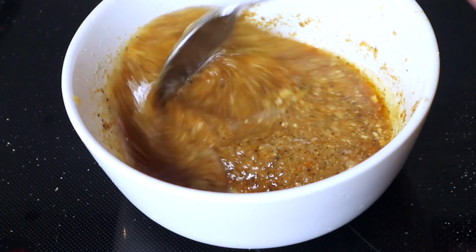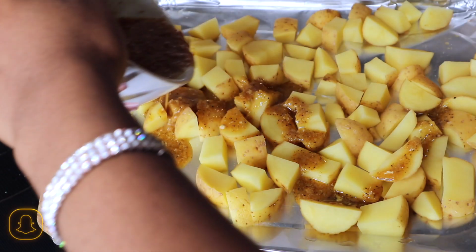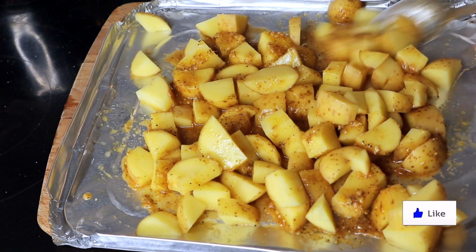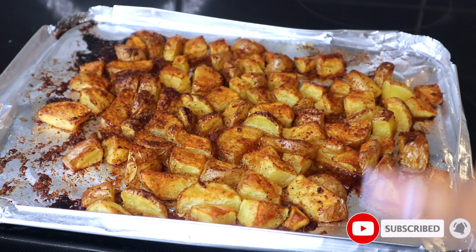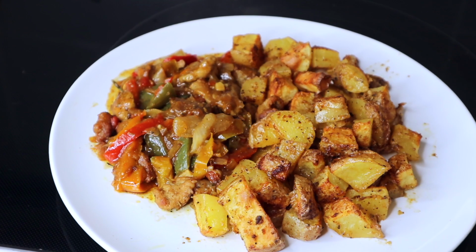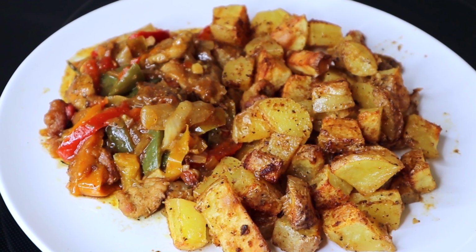I add some chicken broth, and you guys, I already told you the benefits of broth. I use it to cook almost everything. I mix that sauce up, and then I coat the chopped up potatoes, and this is just going to bake in my oven for a couple minutes before it's done, and it is so delicious. You can eat it on its own, but I decided to serve it with the sauce, and it's so good.